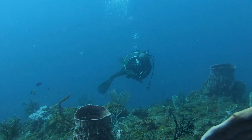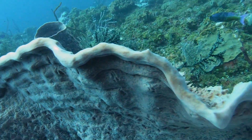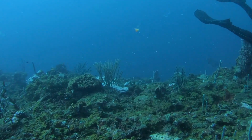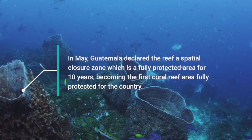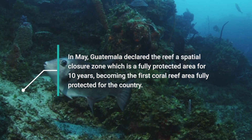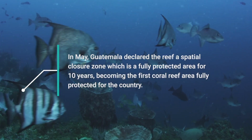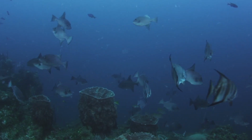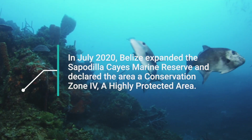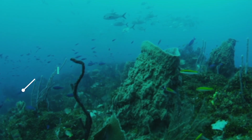After many years of studying the area and pushing for its conservation, both countries agreed to protect the portion that fell within their waters. Guatemala declared the reef a spatial closure zone, which is a fully protected area for 10 years in May 2020 through a ministerial agreement, being the first coral reef area fully protected by the country. In July 2020, Belize expanded the Zapadilla Keys Marine Reserve and declared the area a Conservation Zone 4, a highly protected area.